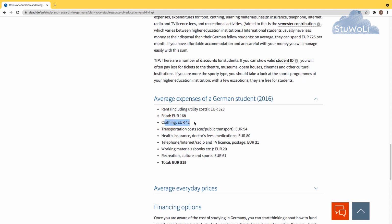Clothing, 42 euros per month. Yes, it's applicable. Transportation costs 95 euros per month, it is said. Well, if you have the semester ticket, you usually don't need to even pay that, right? Health insurance, 80 euros per month. Yes, now it's a little bit higher for bachelor programs. For Studienkolleg, you actually need to get a travel insurance, which is easily affordably acquirable for 35 euros even. Telephone, internet, and all this stuff, 31 euros. Now it's even cheaper. Working material, yes, 20 euros for books. Recreation, culture, whatever, 61 euros.